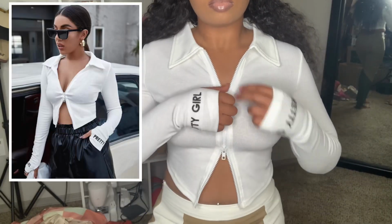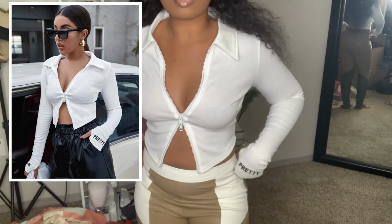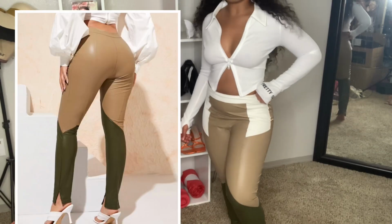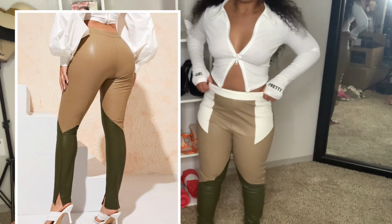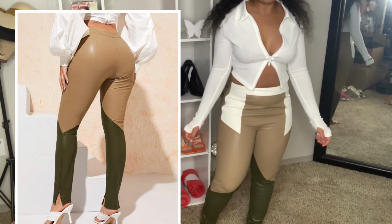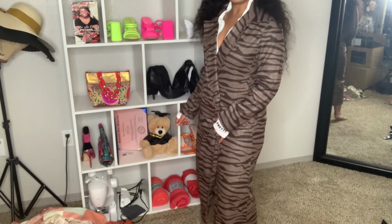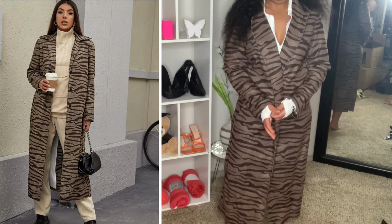So next up, I got this pretty white sweater crop shirt. And I do love the zipper on this shirt. And also pairing with this shirt, I just decided to pair it with these pants for the video. These pants are also from SHEIN, size medium. Those pants do run super small, you guys, so just make sure you get a size up.